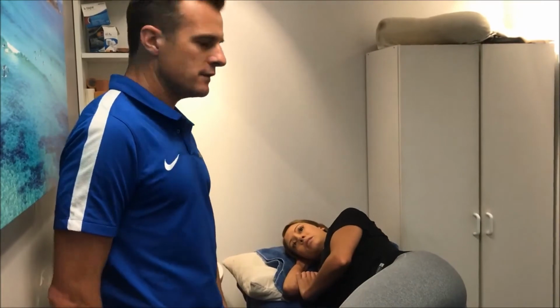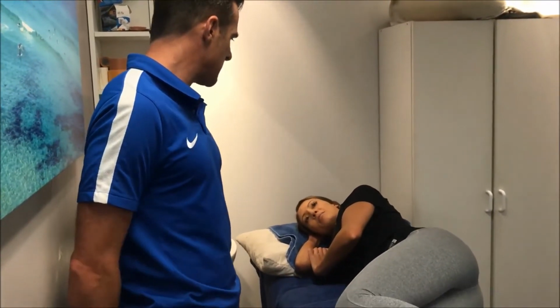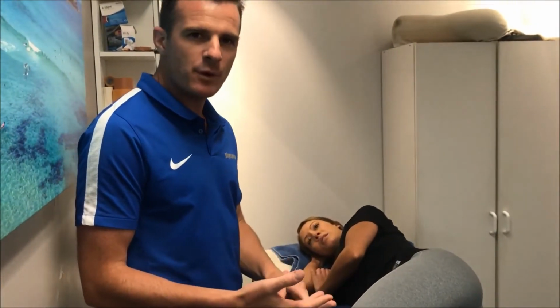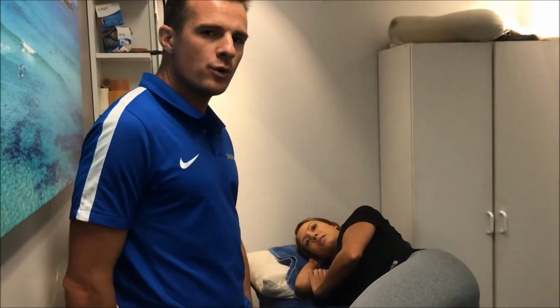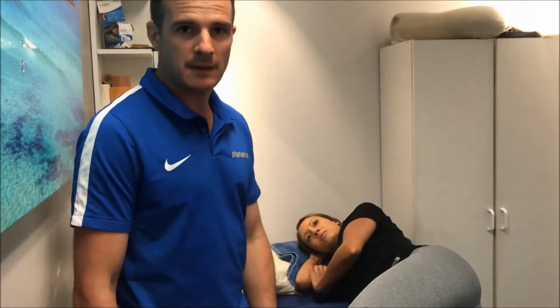So if you're going into your pregnancy with your glutes, like her history, really not amazing as far as getting them activated, she could do squats and lunges and runs and all that sort of stuff, but her glutes weren't quite fully activated. And then, of course, when you go into pregnancy, that is the first thing that comes out to the fore.